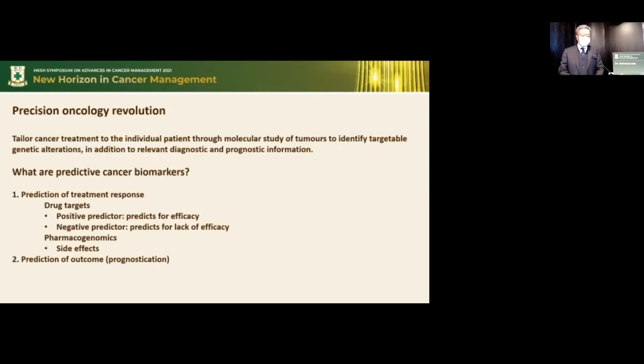So in fact, what are they? These biomarkers refer to prediction of treatment response on the one hand and prediction of outcome or prognostication on the other. When we focus on prediction of treatment response, you can refer to the identification of drug targets in the tumor cells, be it a positive predictor, that means predicts for efficacy, or a negative predictor, that means predicts for lack of efficacy, or the pharmacogenomic aspect in the host to predict for the side effect of treatment.